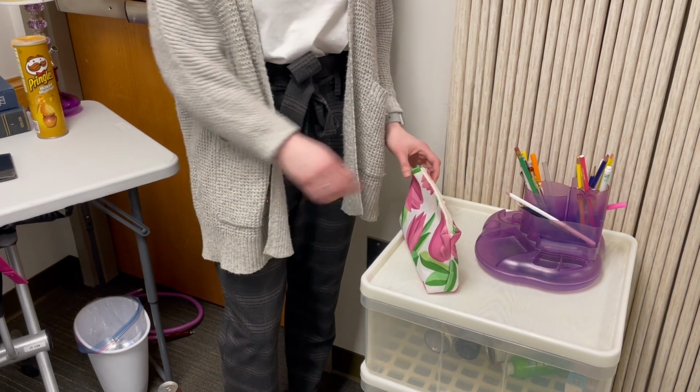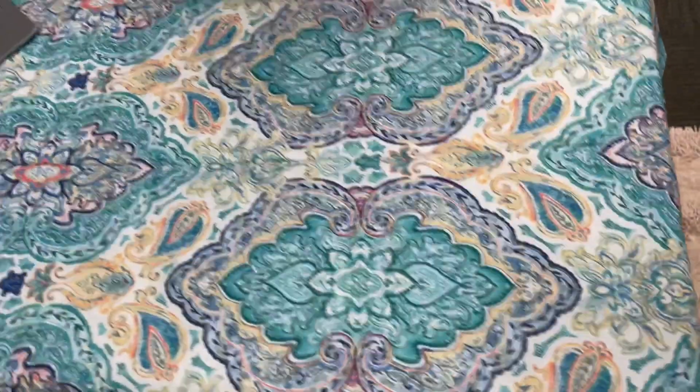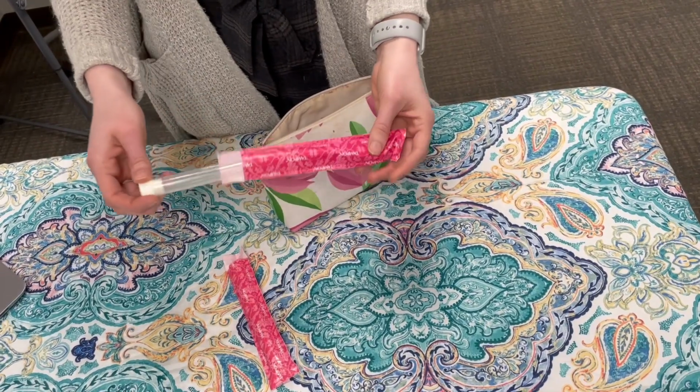Another normal thing for a girl to have in her room is a makeup bag. So in here, you can hide a lot of different things. So first, we have these. They look like tampons, but they're actually not. So this is a booze tube.